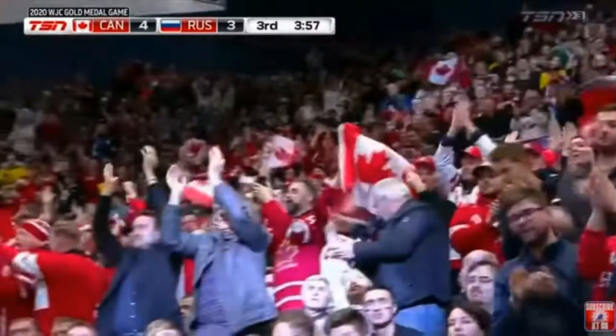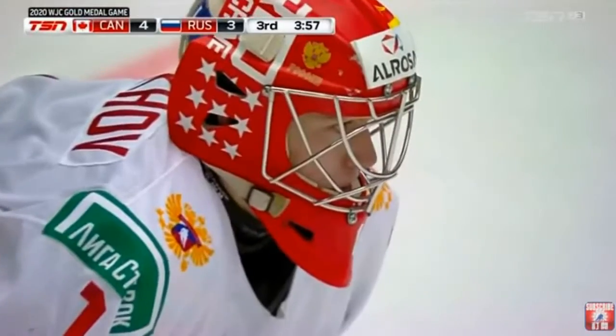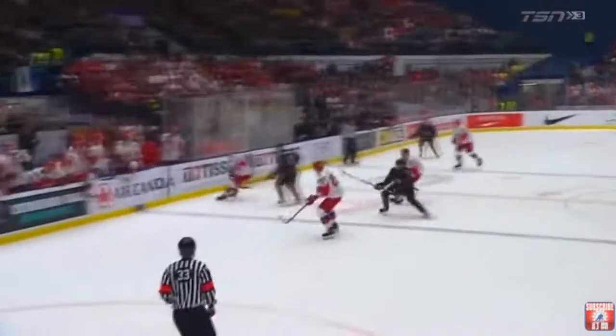His first goal of this World Junior Hockey Championship. Akil Thomas had played under 4 minutes in this game through 2 periods. He's on the ice with the injury to Barrett Hayton. The centers are moved around a little bit.